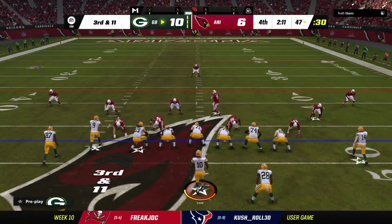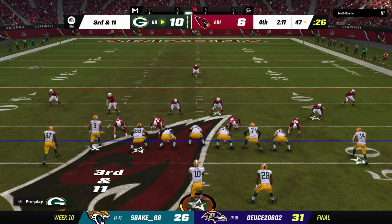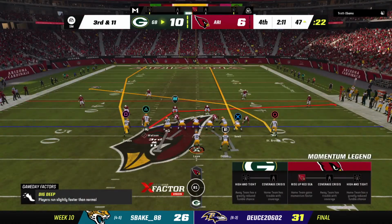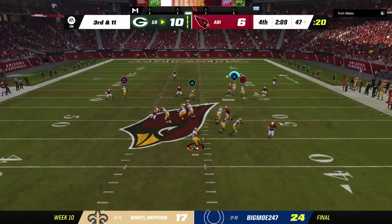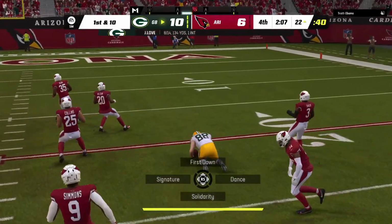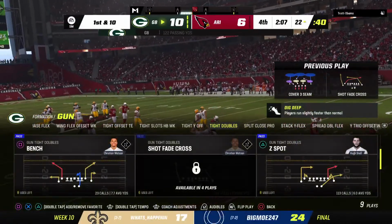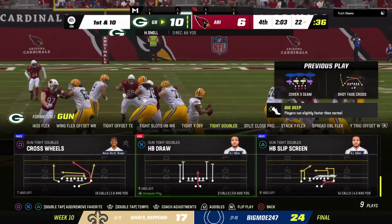Possibly a turning point. Big play coming. This is 3rd and long. Working out of the gun. Love. And he's going to hook up with his big tight end. Complete. Excellent play there on third down. Give him 25 yards. And the Packer first down.